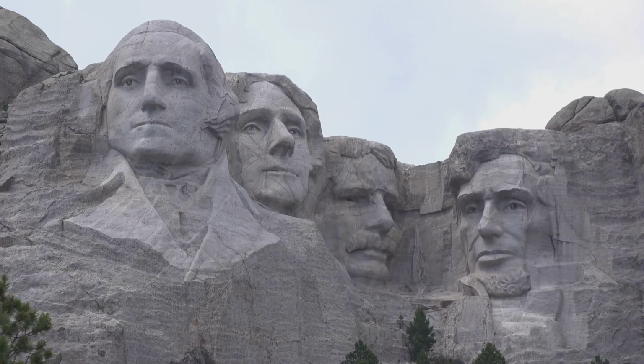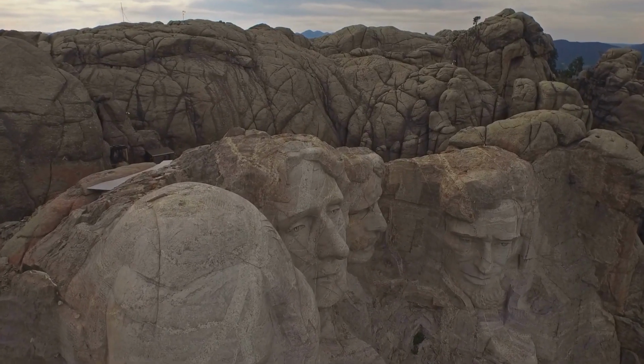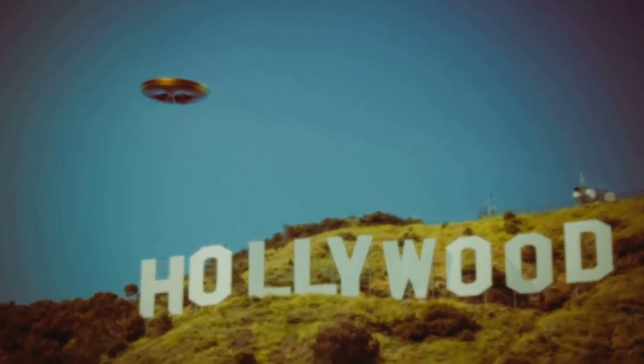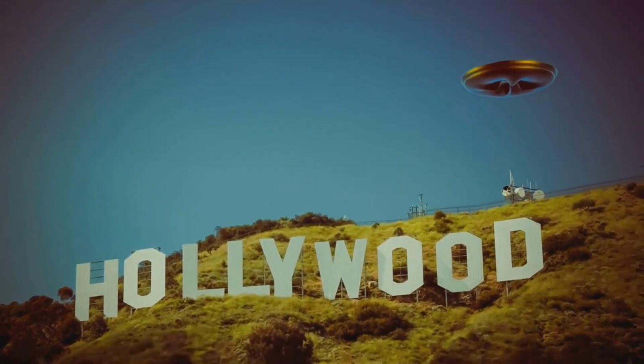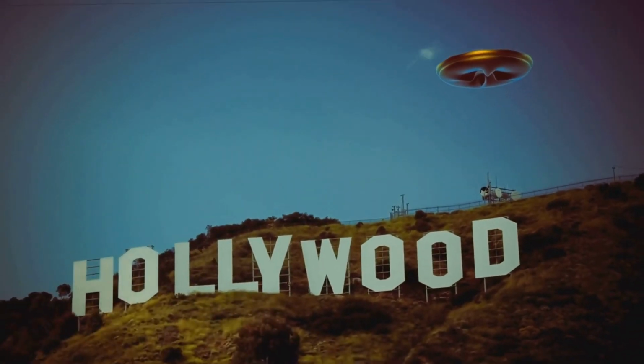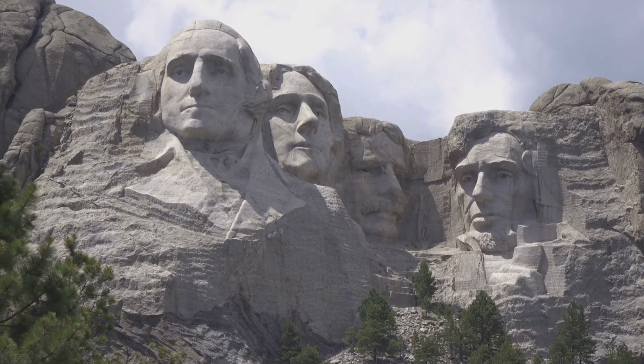While some of these rumors have a basis in fact, like the Hall of Records behind Lincoln's face, others remain unverified, teetering on the edge of myth and reality. Through it all, one thing is certain: these stories, whether rooted in fact or blooming from the fertile soil of imagination, have added an extra layer of intrigue to this iconic landmark. Fact or fiction, these tales add another layer of intrigue to Mount Rushmore.